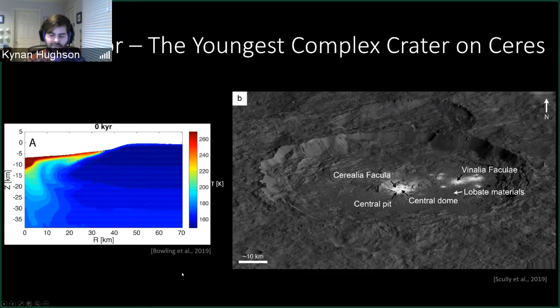There was also some formative work done by Tim Bowling that thermodynamically showed that the impact, at typical impact velocities at Ceres of around 5 kilometers per second, could create a persistent thermal anomaly and melt significant volumes of water ice in the subsurface and have them be sustained for hundreds of thousands to potentially a million years at depth.